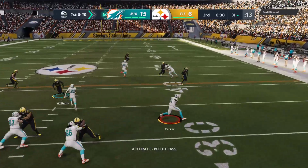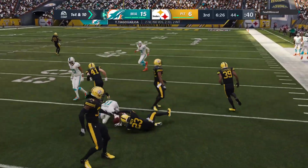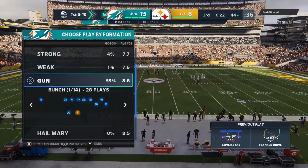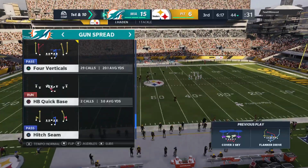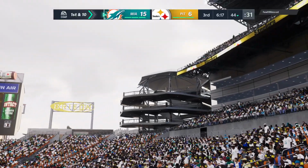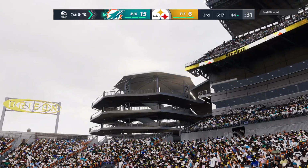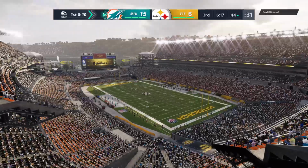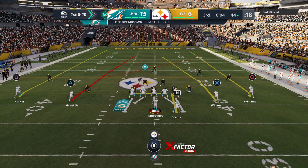Tua going to throw. And throw right side complete to Parker. And they'll get it up just short of the 45 at the 44. He was held without a catch in the first half, but he's got one here, and he also picks up a 1st down. Back-to-back good plays have them on the move on 1st down.